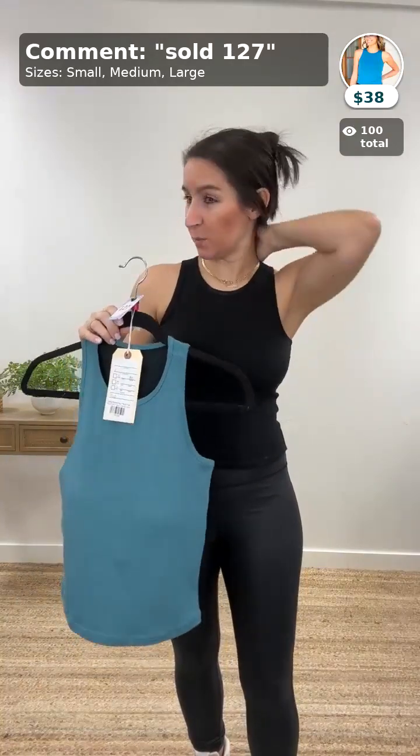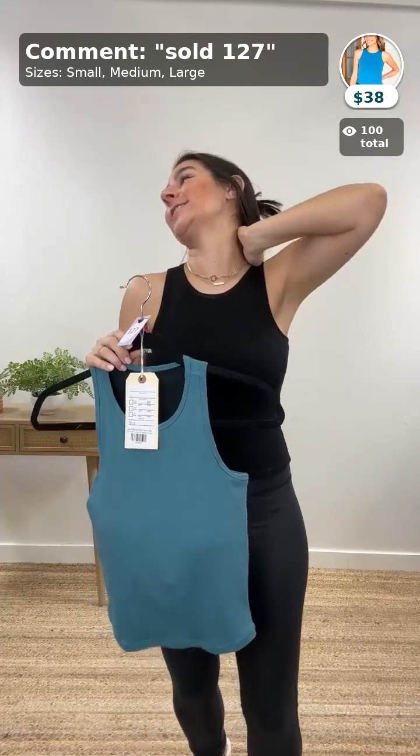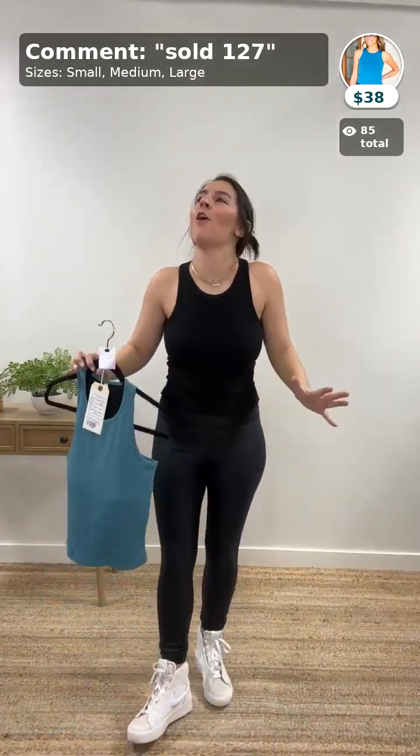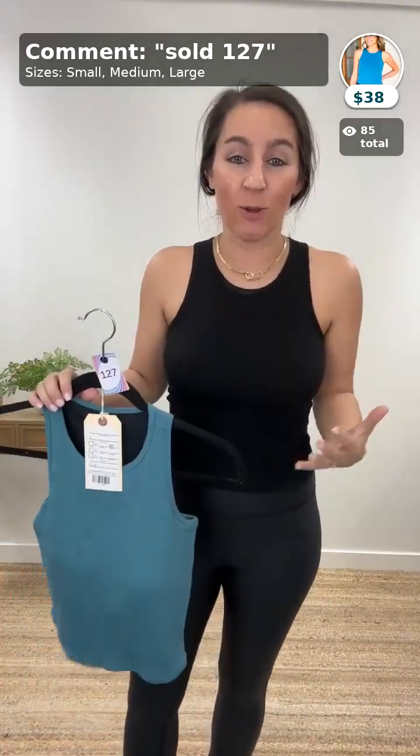Y'all ever put on a sports bra and it makes your neck and your back hurt? Yes, it's so tight. Christy's like, yes. And you're like, oh my gosh, you feel like you needed an adjustment by the end of the day. This is so comfortable and it looks great.